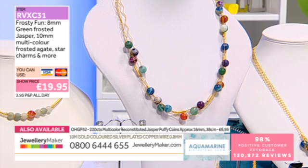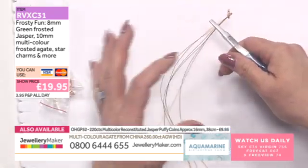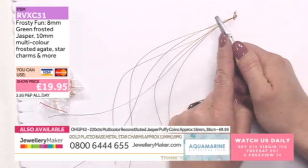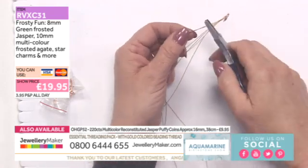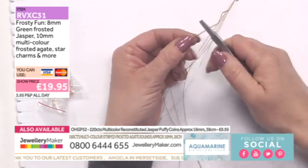So what we're going to do is take our flat nose pliers, and I'm going to do a few strands at a time, because I don't want them uniform. I'm going to take my flat nose pliers against the wire here, and push down with my finger, so I get this bend. And then I'm going to keep going. I'm going to do this quite randomly down the lengths of the strands.